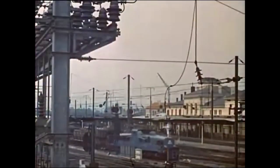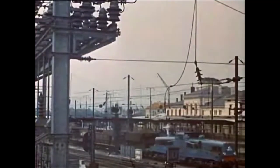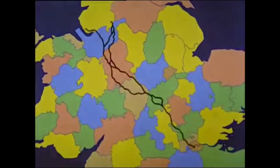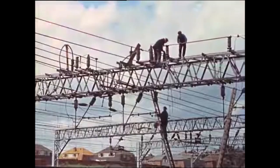The experiment was a success. The system was cheaper because it needed less feeder equipment, the overhead wire could be thinner, saving copper, and because of this the supporting structures could be lighter, saving steel. So Britain decided to follow suit when electrification of more main lines was under consideration as part of the modernization plan for British Railways. The first to be chosen were the old London and North Western routes between London and Liverpool and Manchester, the busiest line in the country where the demand for higher speeds and increased traffic was greatest.